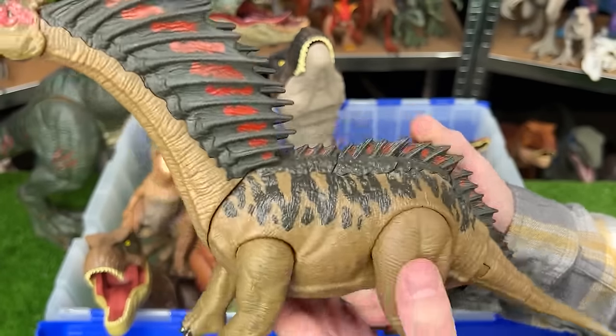Here is the next figure. It's another super colossal Tyrannosaurus Rex. This one has the light orange body with the lighter underbelly. And just like the Jurassic World Dominion Tyrannosaurus Rex, the neck is actually a little bit softer. It's like a softer plastic right there. And you can move the arms, the legs, the tail, just like the other ones. And of course, this one has the stomach compartment for eating smaller dinosaurs.